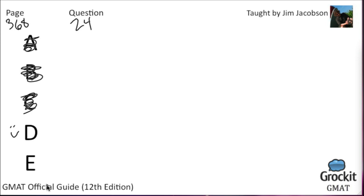E, though, says, introduce evidence that undermines a view reported earlier in the passage. No, I mean, there's no undermining of anything, really. So definitely choice D. We had predicted that it was something about the two snakes.